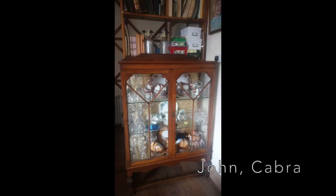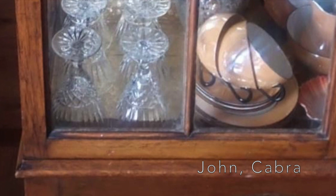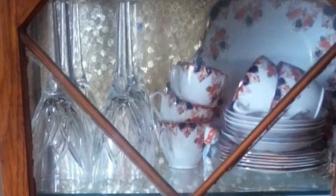Okay, Gerard, let's move on to our second question. It comes in from John in Cabra. He sent in a picture of a glass cabinet here. He said he inherited this glass cabinet from his mother. It does have sentimental value, but it's a little dated. He's thinking of painting it himself so it matches the rest of the furniture in the house. Now, would he ruin this if he repainted it himself? And if he does repaint it, what kind of paint should he be using?